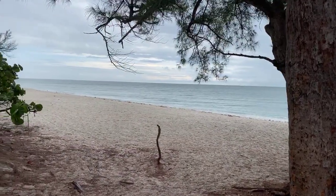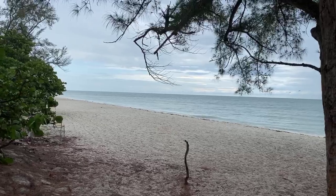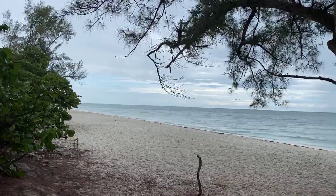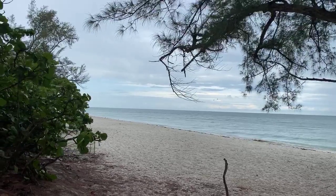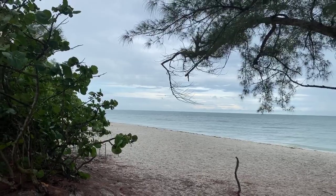Isn't that beautiful? I just love looking through the trees. It's one of my favorite things to do, just look through the trees at the beach. Even if it is a little overcast and drizzling, still beautiful, always beautiful.